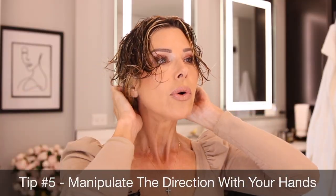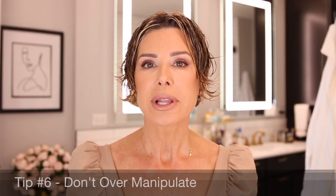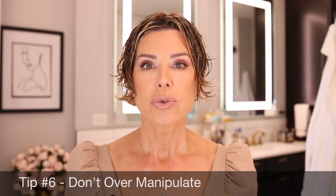The other thing is, this is where you can influence how your hair lies. These ends are starting to round under. I like them to flip up. So here, I'm just going to manipulate the back and I'm going to kick them out. Okay, you see, curly hair pays attention to what you do. So I've kicked those out. Now, the more you touch your hair at this point, here's my next tip, the more you manipulate, the frizzier it gets. So it's really important to just let your hair do its own thing.